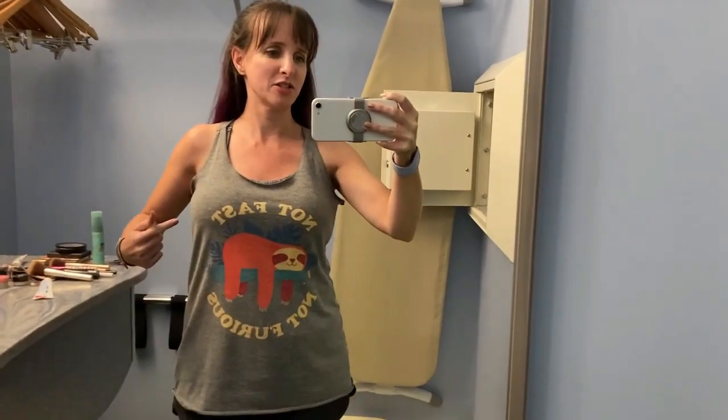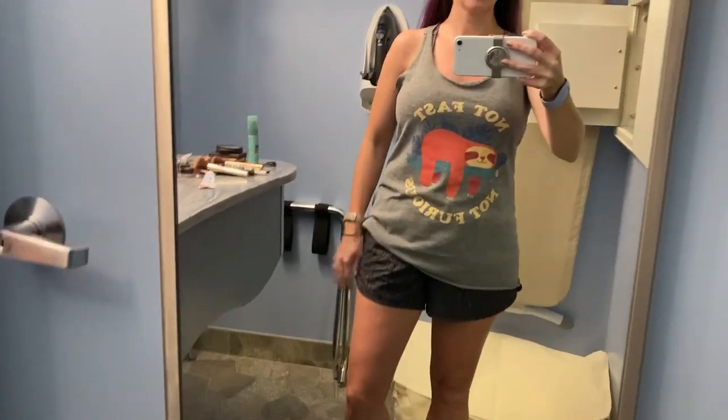It's actually end of the day. This is not a morning check-in, but I wanted to do a quick outfit check-in. This is what I wore to Animal Kingdom. It's my shirt that says, although it's backwards, "Not fast, not furious" with a sloth, and then really comfy running shorts, which was good because I did do Kali, and I got wet. I would say I was like 50%, 75% wet. There was the one girl that got soaked, and then there's people on the other side that didn't really get anything. But yeah, this was the outfit for today. Very, very comfy for a very hot day.